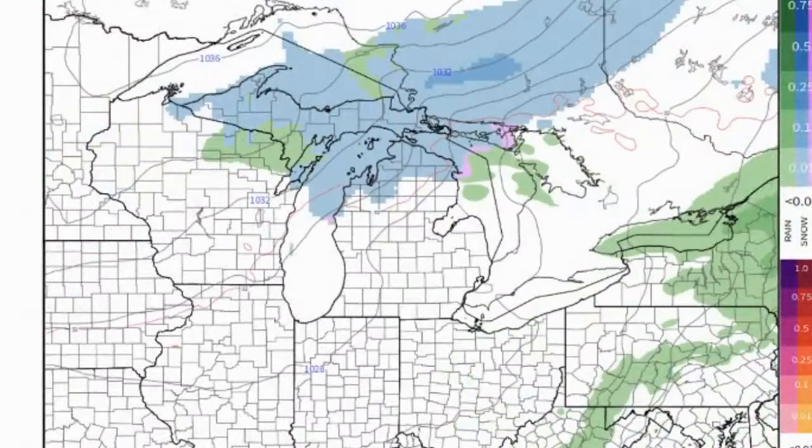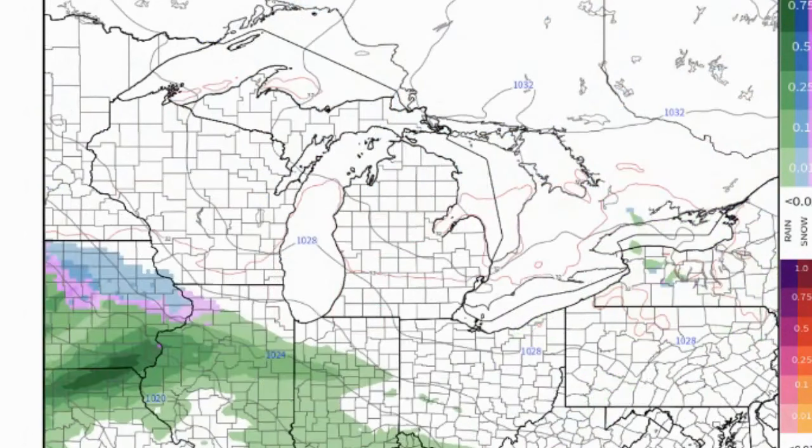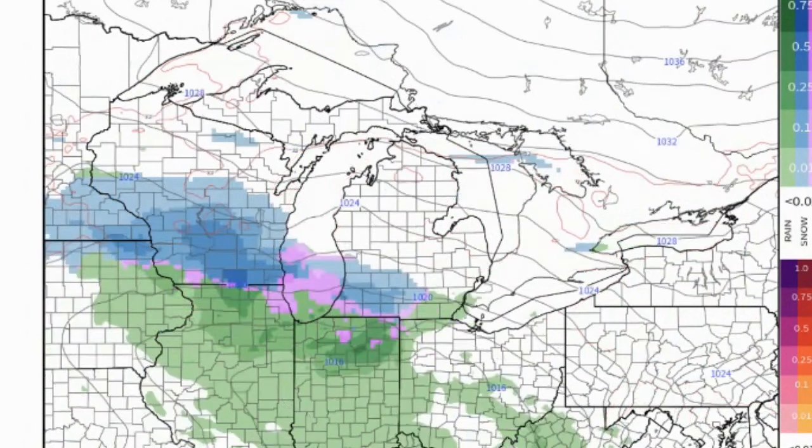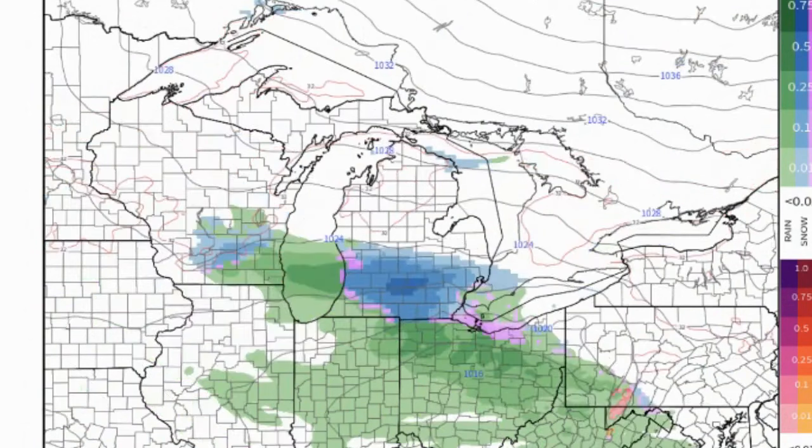All right, now a closer look at our Friday. So here's your little snow coming across the northern quarter of Lower Michigan. And then here's your dry Thursday. Then here's your Friday. 7 a.m., 1 p.m. You might start to get some snow in the mid-afternoon in the southwest corner of the state. I'm just concerned about the temperatures. Now, 7 p.m.